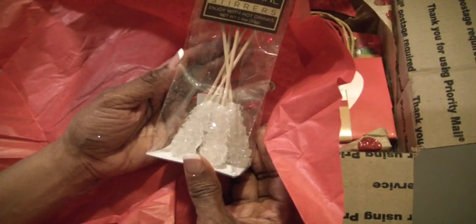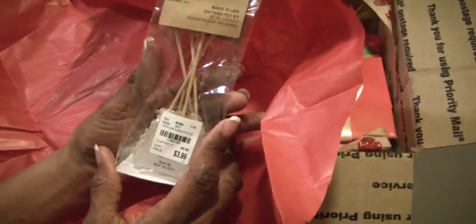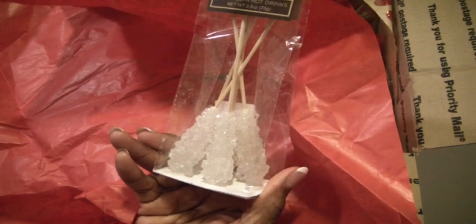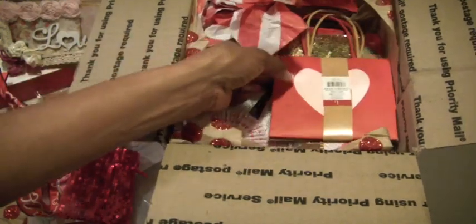Oh my goodness. Rock candy stirs. Enjoy with hot drinks. No way. Oh my God, I used to eat rock candy as a young girl back in Brooklyn. We used to buy it at the store. Oh my gosh. Okay, well, I will definitely have this when me and my girlfriend at work, we do green tea three times a day. So I will definitely take this. Thank you for this. Oh my gosh, rock candy. It just takes me back. And I will definitely use that for my tea.